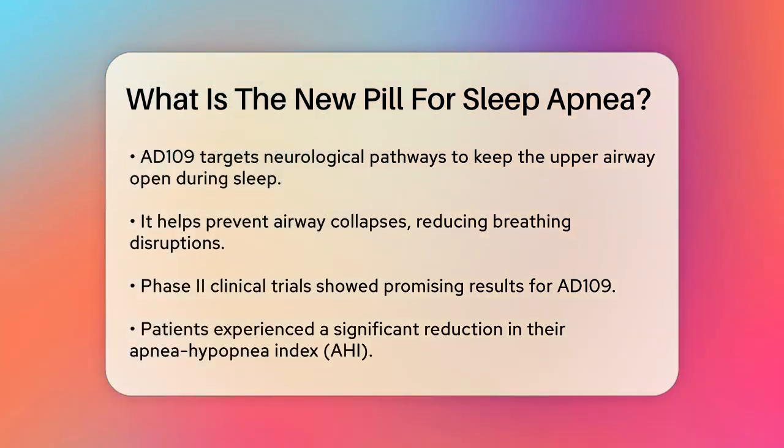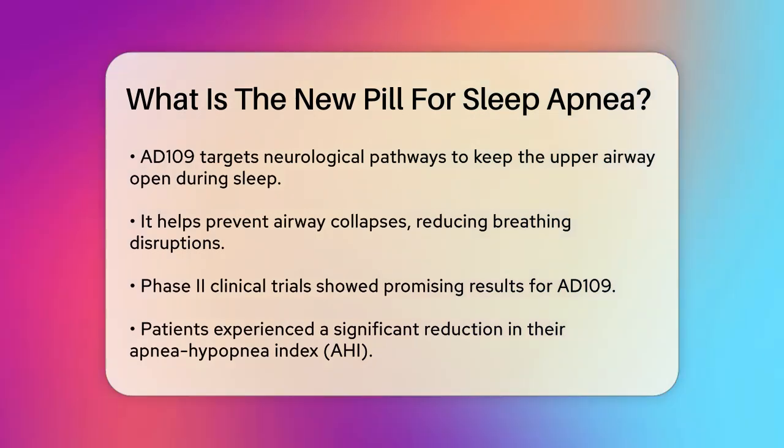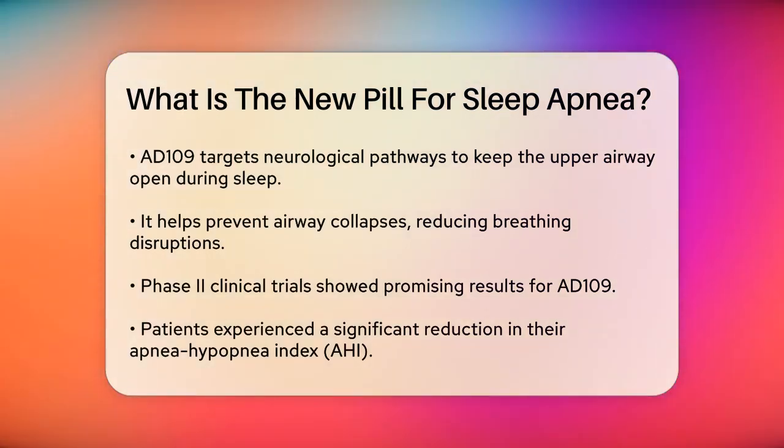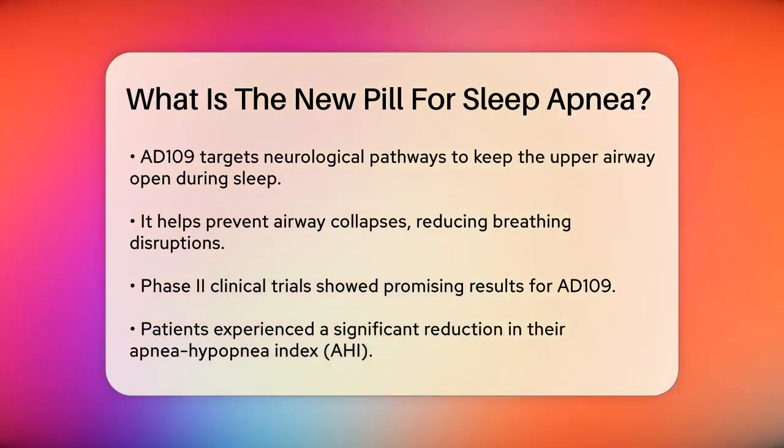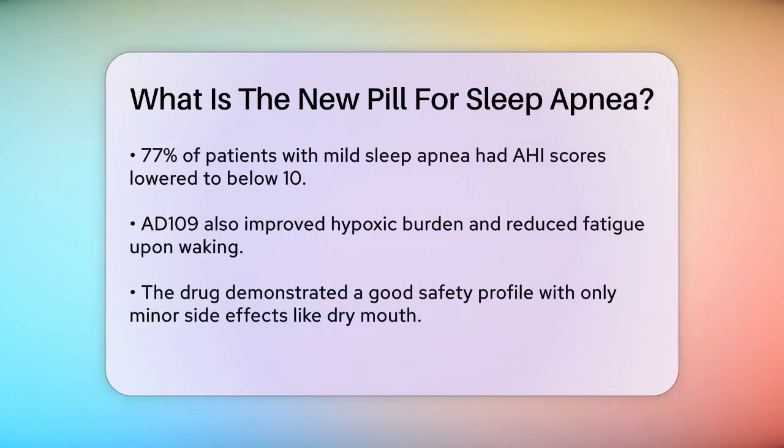Another important aspect is the reduction in hypoxic burden, which measures how much oxygen the patient loses during the night. Patients taking AD109 saw large improvements in this area, and they also reported less fatigue after waking up, as measured by the PROMIS fatigue score.